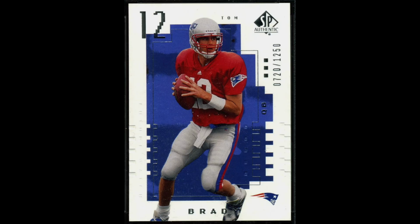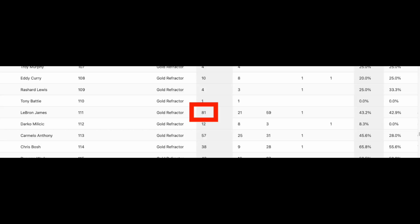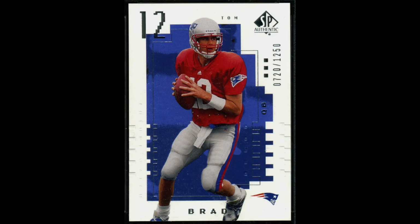Now, I've seen something like this on really low serial numbered cards before. For example, a 2003 Topps Chrome Gold Refractor LeBron James. That card's serial numbered out of 50, but it's been graded 81 times across the four major grading companies. But I've never seen it on a card with this high of a serial number. This serial number is over 1,000. Now, it's a very, very important card, a very key Tom Brady rookie, but still very, very high serial number to see this many copies of the card.